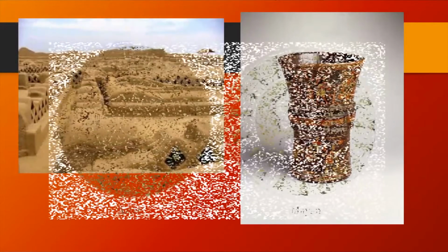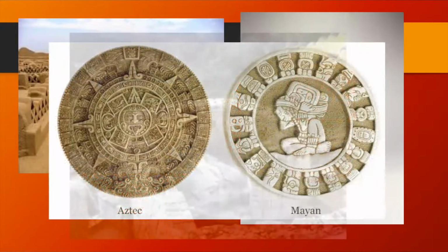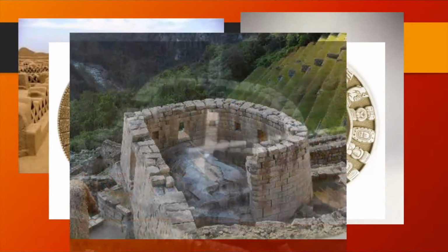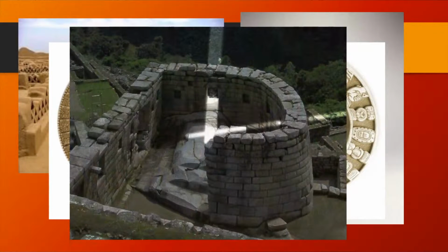South America's indigenous populations are well recognized for their ability to track the planets and time. The way in which they built their structures reflects this. For example, at the Temple of the Sun, light passes through certain windows according to astrological events like the winter solstice.